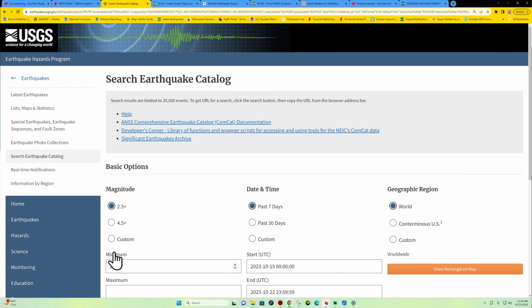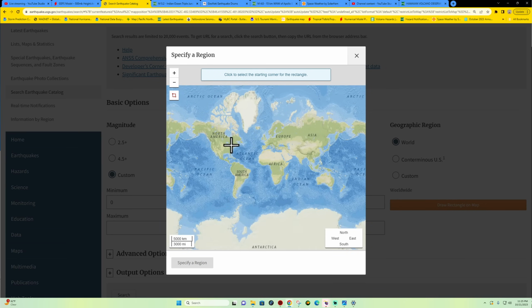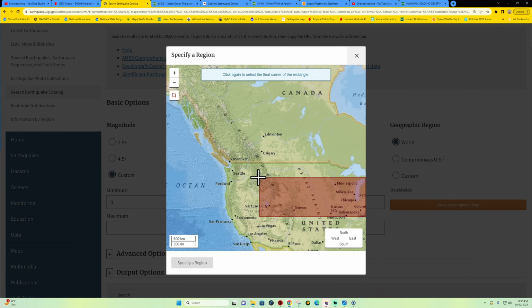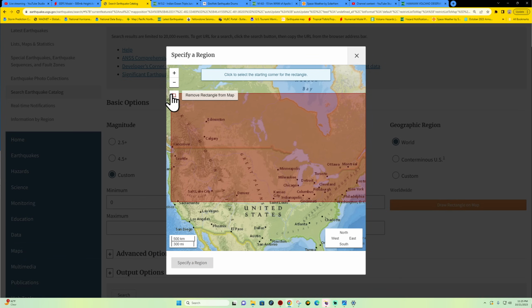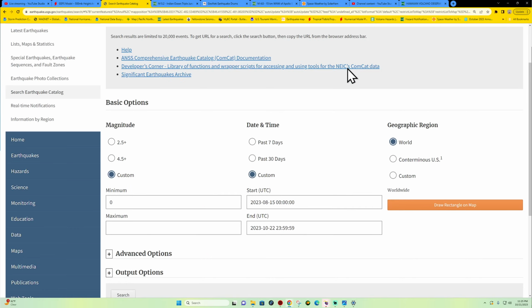I do want to look here. I have to do it. Custom, we're going to go 0.0. And we're going to go back just the past couple months or so for Mount St. Helens. I kind of want to get a total tally of earthquake activity out here. Let me get out of that real quick. Remove, draw. Which one do I choose here? Goodness, this thing's just stuck out here. Not sure what's going on here. I'm trying to remove everything out here, but okay, let's start over.